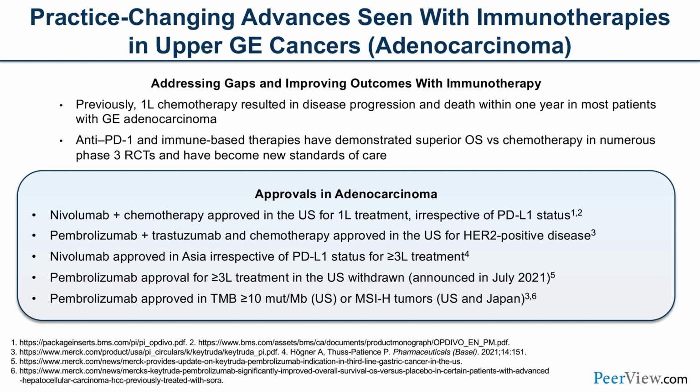And pembrolizumab approval in third line and beyond was withdrawn in the United States. This was announced in July of 2021. And although in Asia, countries such as Japan and Korea have availability for nivolumab in later lines, in the United States, we don't have that access for a majority of our patients.